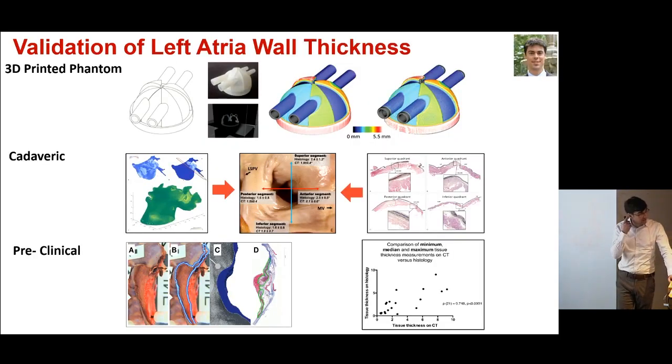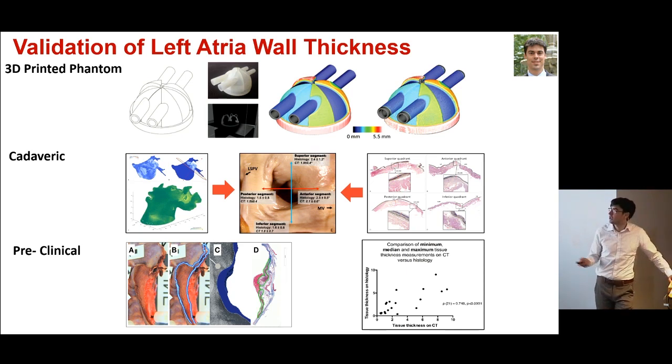However, we were told that we had to really validate this, so we couldn't just believe that it would work. That was reasonable, so we started off with 3D printing. We made our kind of pseudo atria, which doesn't have an appendage, which is one of its many shortcomings, but it does have different thicknesses in all of the pulmonary veins and 8 different thicknesses around each in each different region. We could then do a CT of our phantom. We could then perform our thickness measurements on the phantom, and then perform our thickness measurements on the images that were derived of that phantom and show a good match.